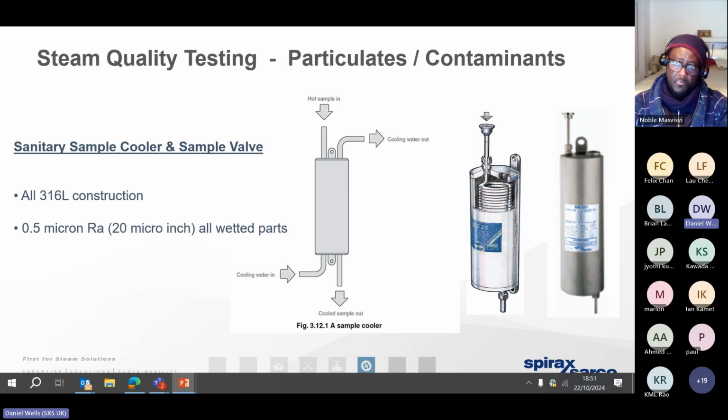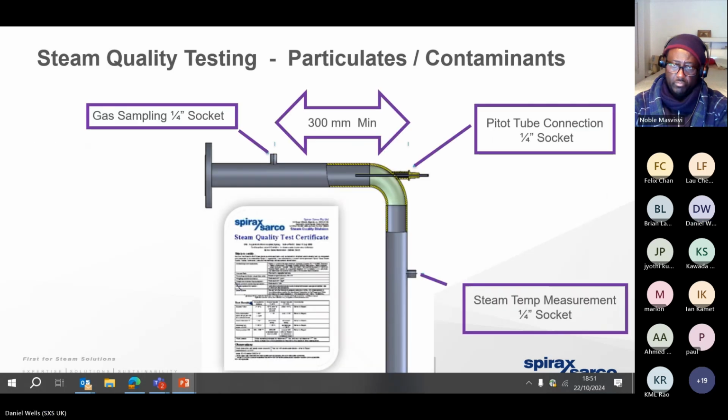Sample coolers are very commonly used around steam systems, but it's important that when we're using one on a clean steam system, it needs to be a hygienic sample cooler. We need to have highly engineered and highly polished surface areas, so it's not the sample cooler itself that is imparting contamination to the sample.